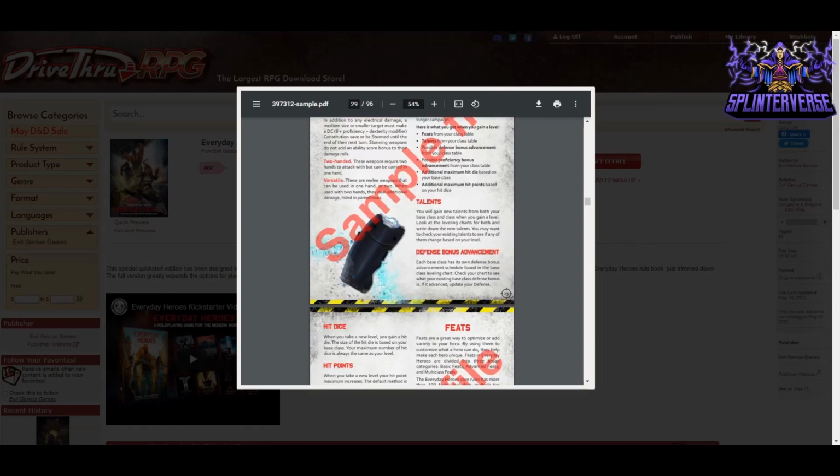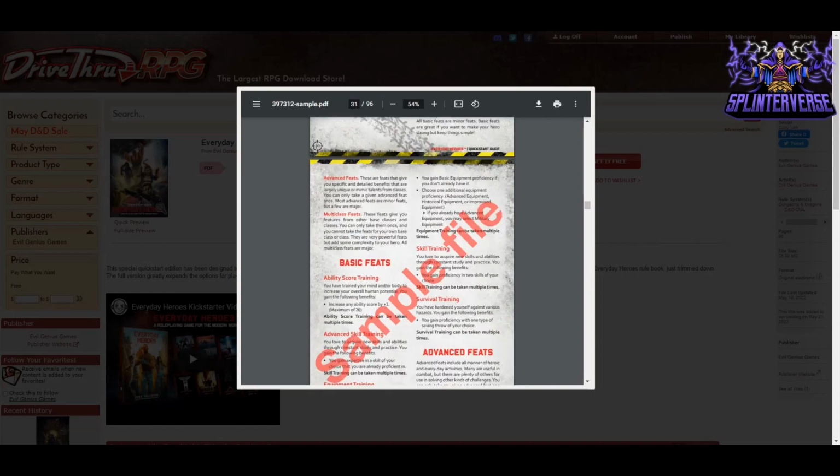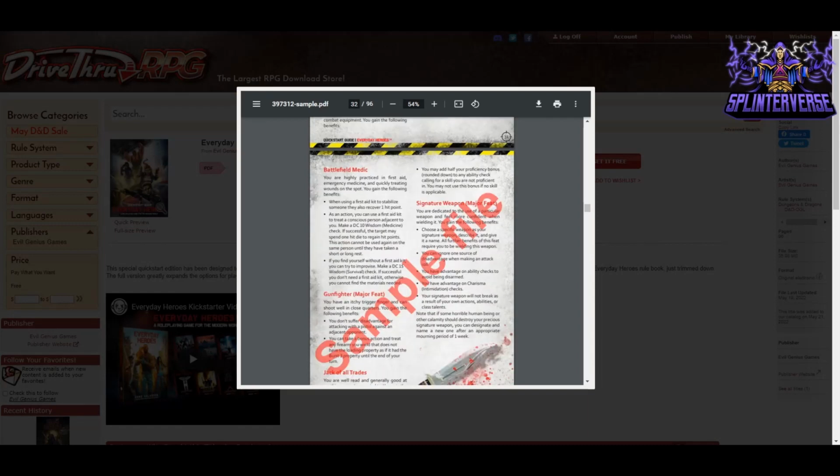So let's see, what can we read for you? Battlefield Medic. You are highly practiced in first aid, emergency medicine, and quickly treating wounds on the spot. You gain the following benefits. When using a first aid kit to stabilize someone, they also recover 1 hit point. As an action, you can use a first aid kit to treat a conscious person adjacent to you. Make a medicine check. If successful, the target may spend 1 hit die to regain hit points. This action cannot be used again on the same person until they have taken a short or long rest. If you find yourself without a first aid kit, you can try to improvise. Make a survival check. If successful, you don't need a first aid kit. Otherwise, you cannot find the materials needed.